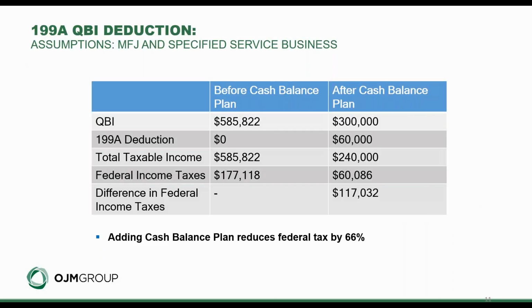How might a 199A qualified business income tax deduction work? Here we're looking at a person who had qualified business income of $585,000. They got 0 199A deduction, so they're paying $177,000 in federal income taxes. After the cash balance plan is put in place, their qualified business income was $300,000. They get a $60,000 199A deduction, thus having a total taxable income of $240,000. So therefore, they're paying $60,000 in federal income taxes and saving $117,000 or 66%. We're able to reduce their federal income tax by putting a cash balance plan in place.